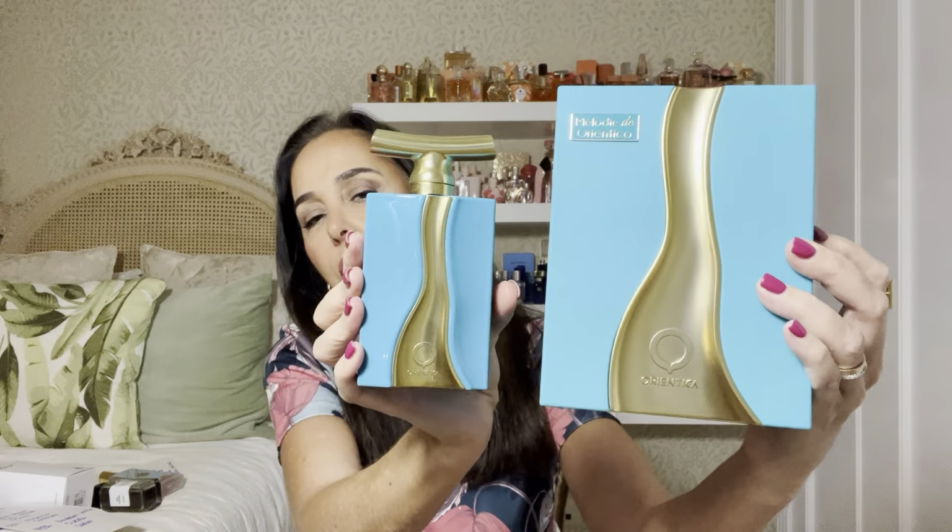And the dupe for this one, because this one is very expensive, 250 or something like that, I'm not sure. So the dupe is this lovely bottle. Quite heavy too. Comes in a lovely box matching the bottle, and this one is by Orientica, and it's called Melody. Yes, it's a very, very good dupe for Sintra.